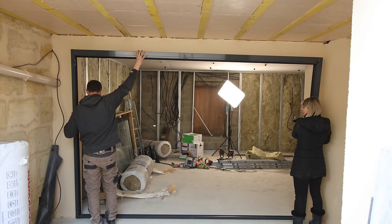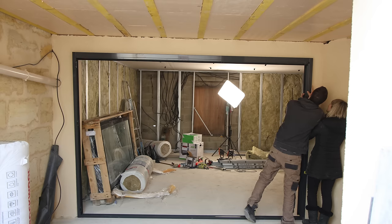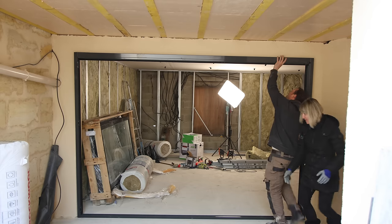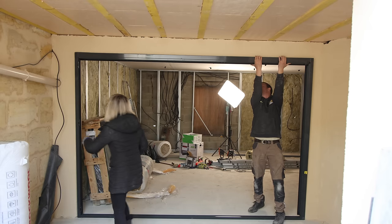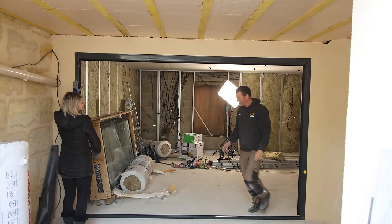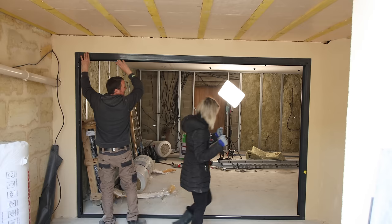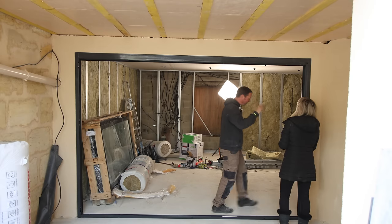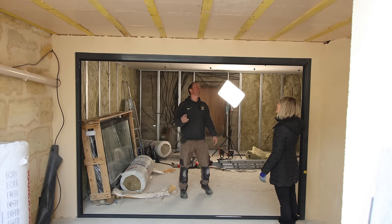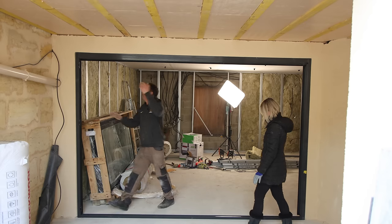Good? Yeah. Well, we got one thing correct, and that's the width. Oh my God. You're not going to believe that. It fits. But hold on. What? It fits. It's not under any pressure. It just kind of scratched in up top.